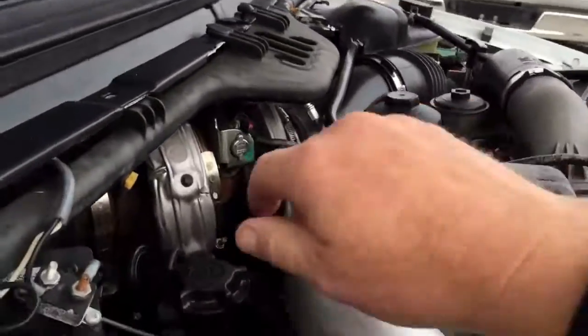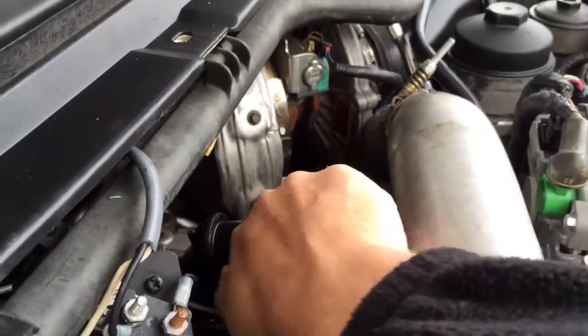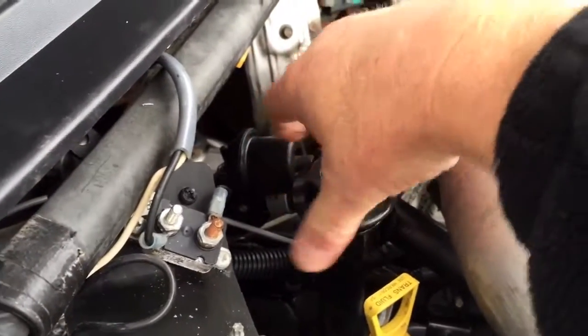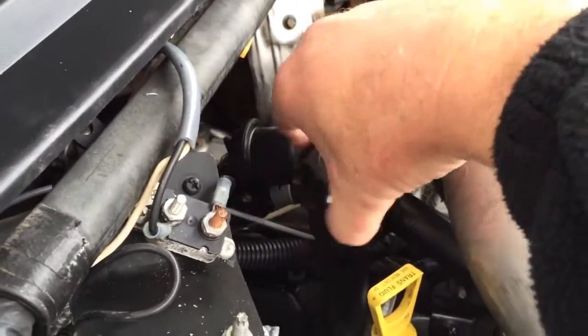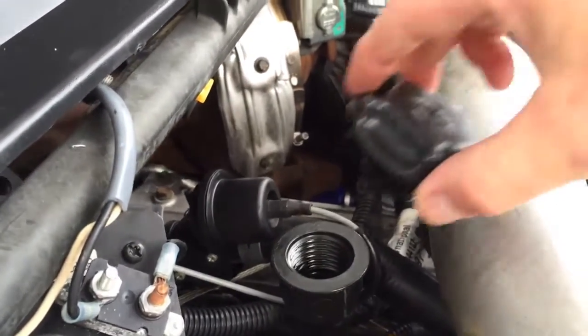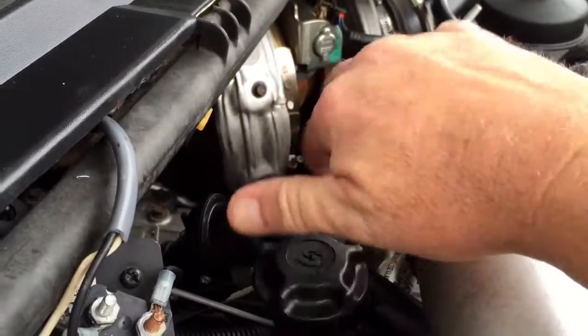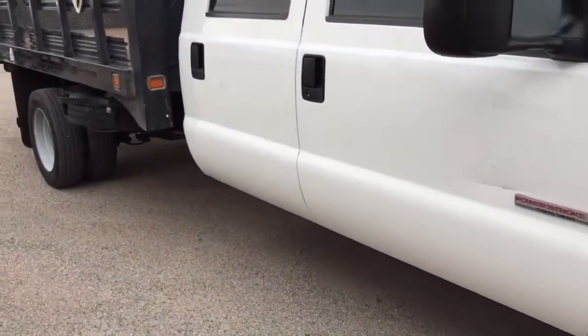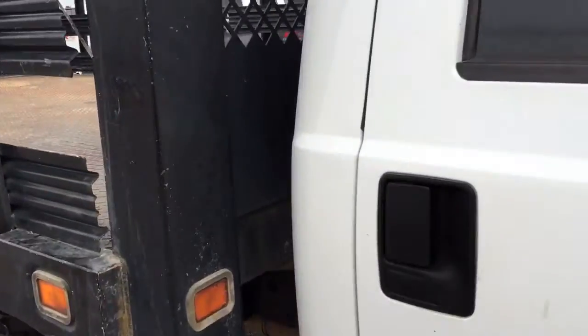Let's take the oil cap off and make sure we don't have any blow-by. Smoke there would indicate some normal wear, and when there's no smoke, it means that somebody's maintained it pretty well.